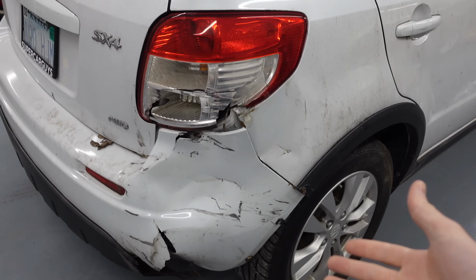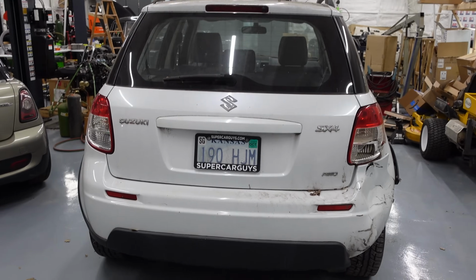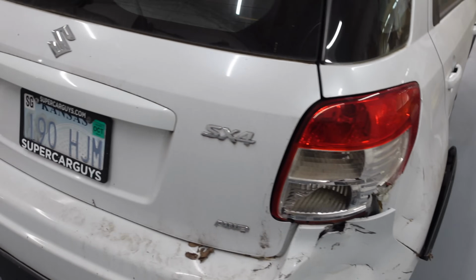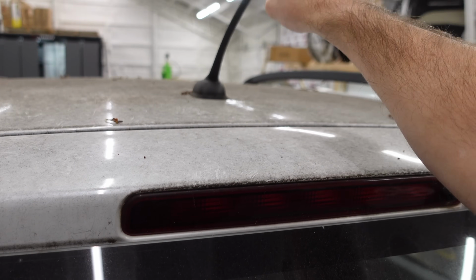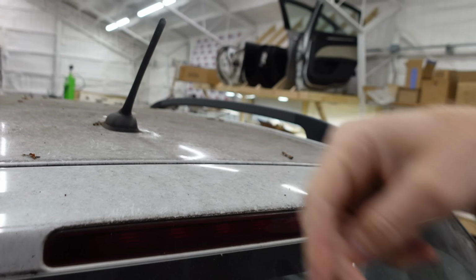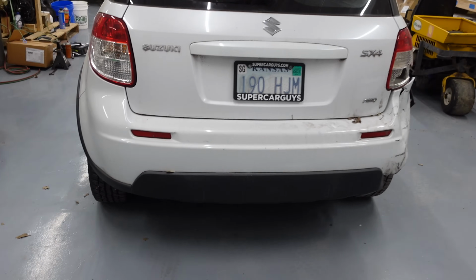Somebody has bumped into this thing. I think this happened where the car was abandoned. They just kind of hit it in the rear there. It has a lift gate, which is pretty cool. Looks like the fuel filler is on the driver's side here. Rear wiper, third brake light right here. Cool little stubby floppy antenna right there. Those are always fun. At least it's not the super stubby ones that don't flop. And we got a little wiper sprayer action right there. Ooh, battery's too dead to open the hatch, but we'll get that open here in a minute.